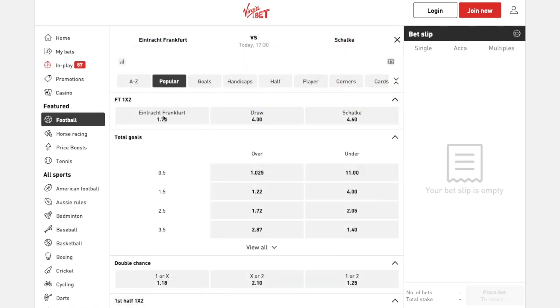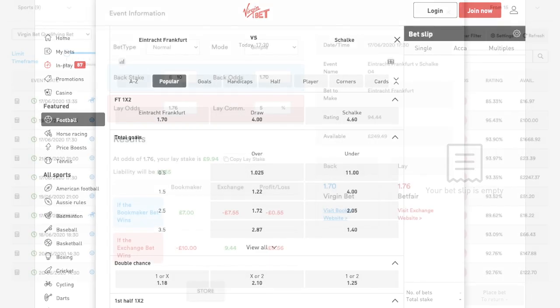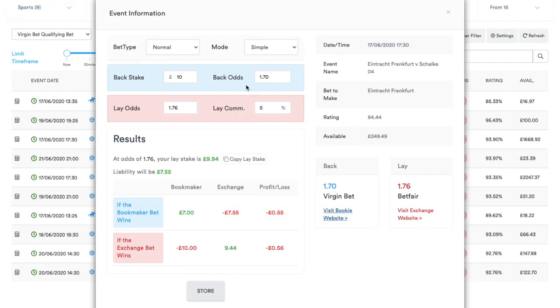You're going to want to make sure that when you reach either site, you check the back and lay odds before you actually go through and place the bets, just in case there's been any movement or in case they're inaccurate. And if they have changed, you'll need to re-enter this information into your calculator just to make sure that this is still going to be profitable for you. So as you can see here, it's at 1.7, which is the same as my back odds in my calculator. So I can go ahead then and place that bet.